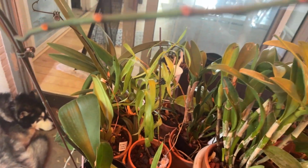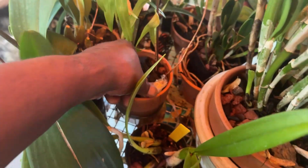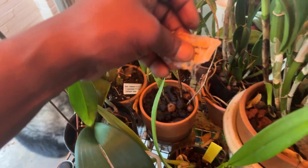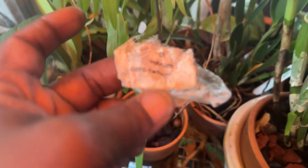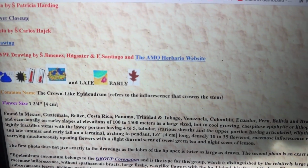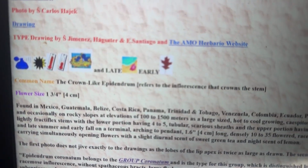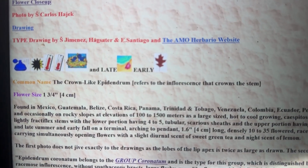Hello, and this is a trouble plant for me, and none other than, hopefully you're not tired of me talking and trying with this plant, but maybe this will be the last time. And this is Epidendrum coronatum. Hopefully you're not sick and tired of me talking about this species, but this is Epidendrum coronatum, which is known as the crown-like epidendrum.